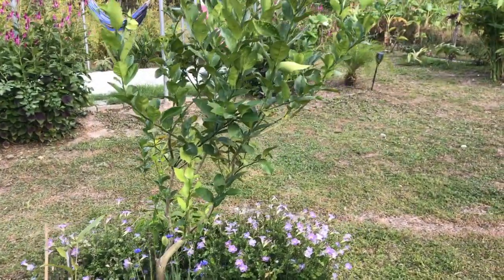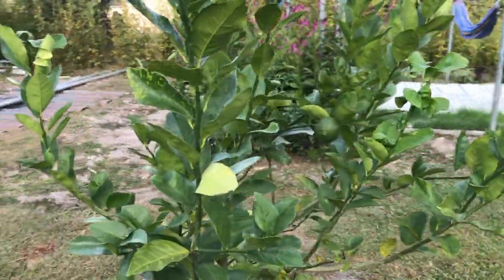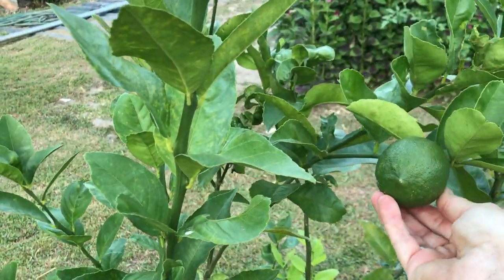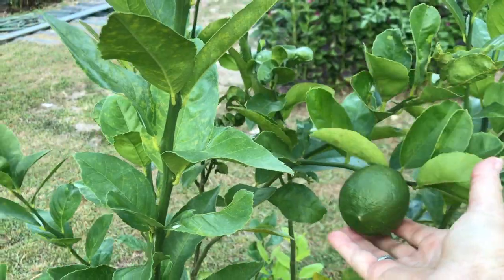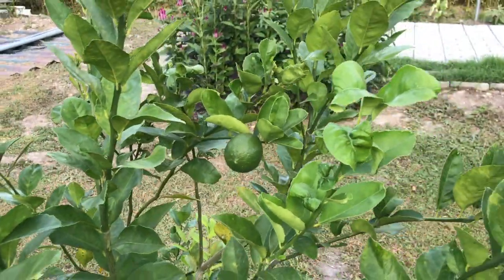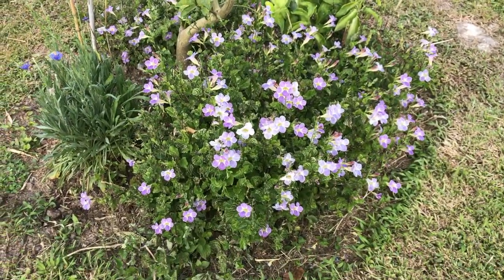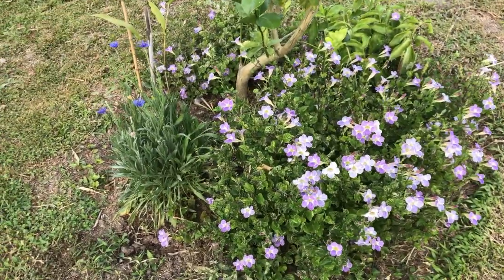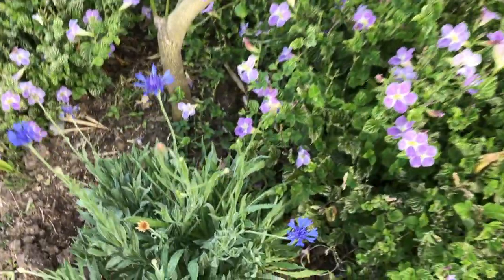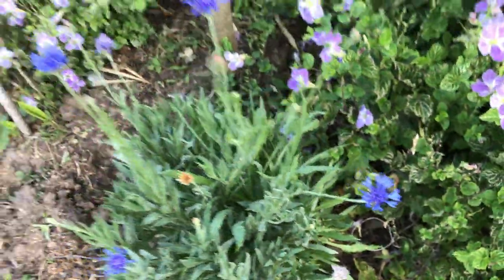This is a Meyer lemon. I did not know this, but apparently they come in green and then they turn yellow. It's funny, I never even saw this flower. These are beautiful. I think I'll take a couple cuttings of those, put them in water, see what happens. I love the look of this little flower. Very pretty.